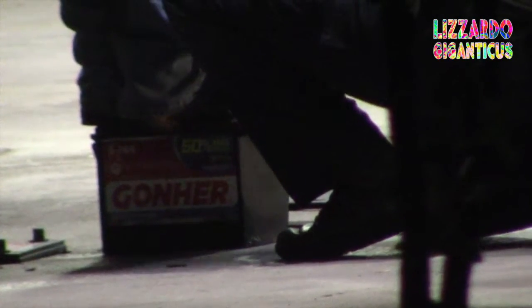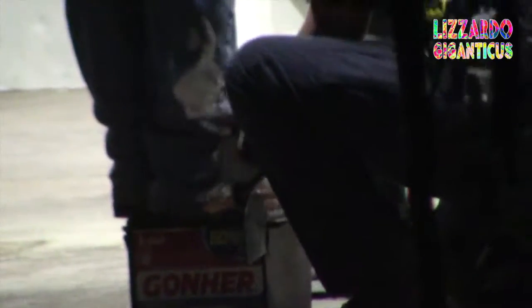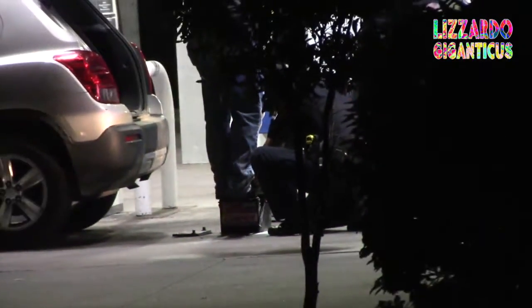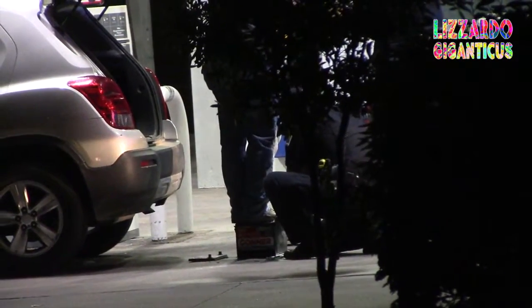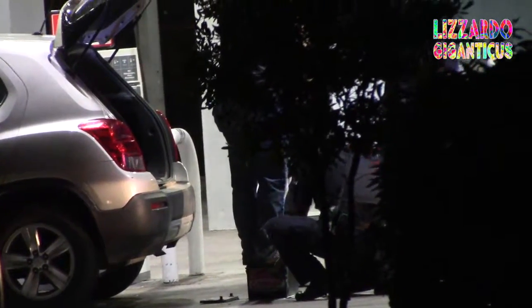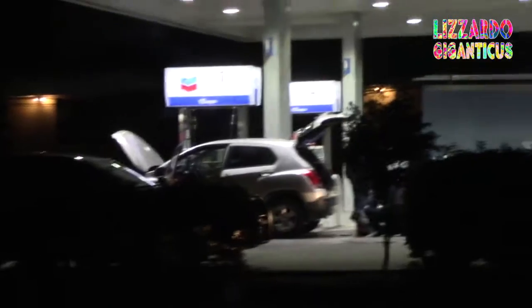They're ripping the side of it off. Some cop standing on it. Tearing somebody's property up. Nope, it's not his battery, but they do have the hood open and the trunk open on this SUV. It looks like a Kia.